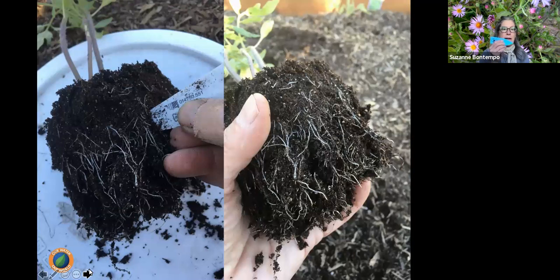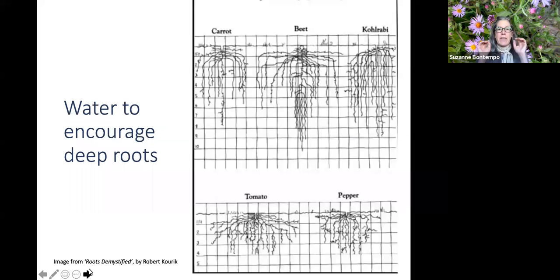So we're going to go back to this tool. This tool is so helpful. We're going to tease those roots. We're going to try to open them up so that we can encourage them to start to grow out before we plant the plant. And then when we water, understand the root system is very tiny at first, but we want to encourage the root system to grow wide and deep.